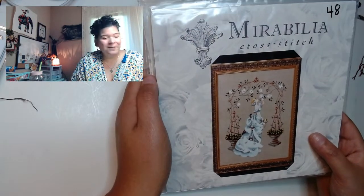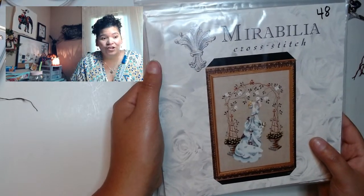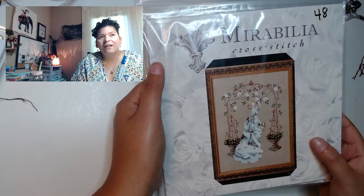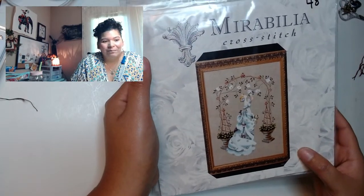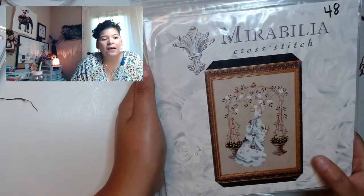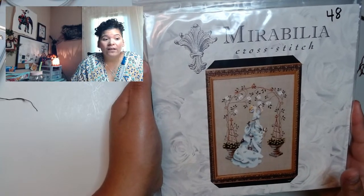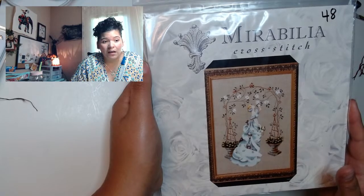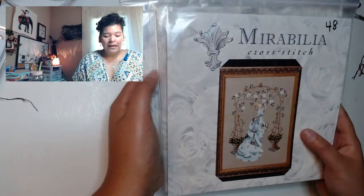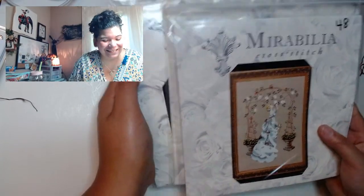But someone saw my post, Zeb from New Zealand. She saw my post and she said, Milka, I think this lady can help you. I'm not going to say her name because I didn't ask. But if you're interested, she has many Mirabilias that are out of print, and she might have the one that you're looking for. And she sold it to me for a regular price. This was just insane. Okay. So, are you ready? Because I'm ready. I've talked so much.